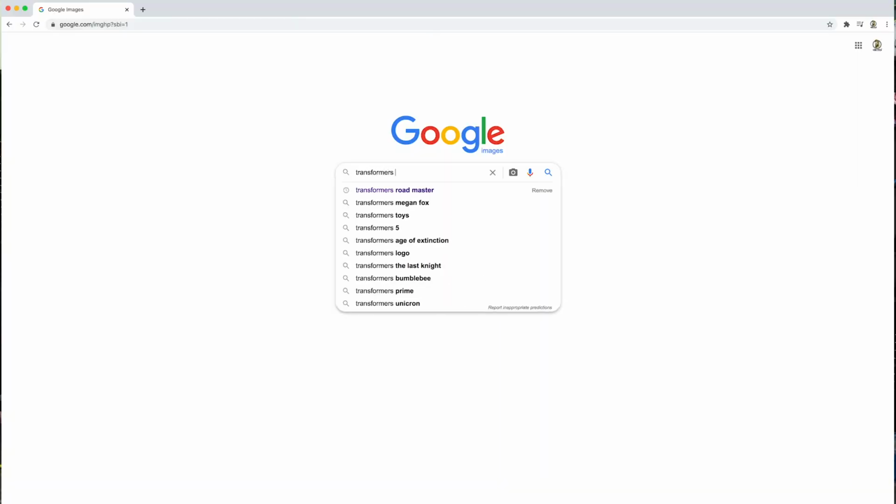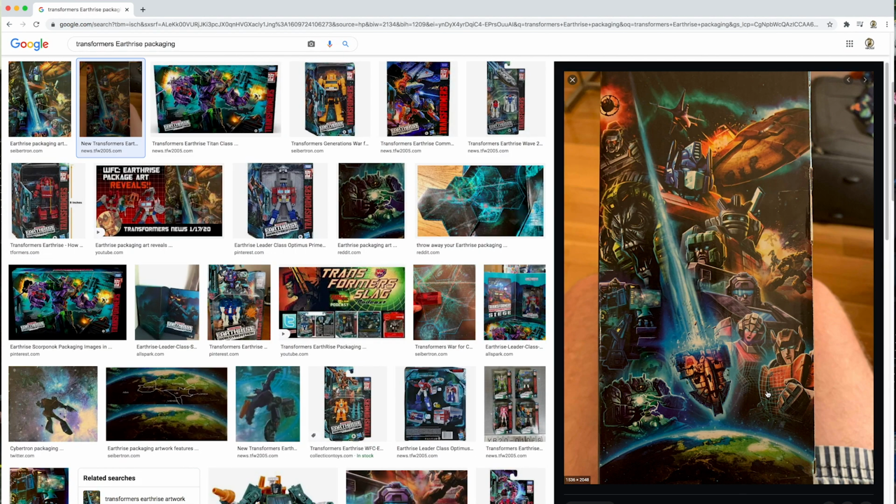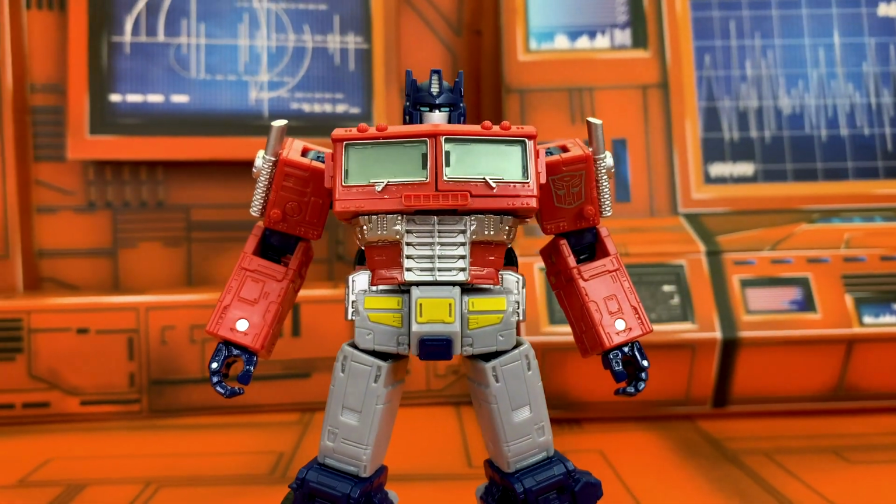So the number 2 figure is a fantastic figure by any measure. This figure is particularly near and dear to me because I managed to break news on the Earthrise box art and packaging art. If you Google Earthrise box art, you'll still see that first picture with my tasty creamy thighs. So that figure of course was Earthrise Optimus Prime. But I'm a little conflicted.